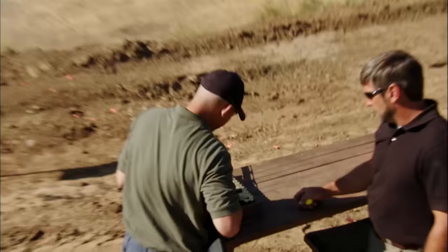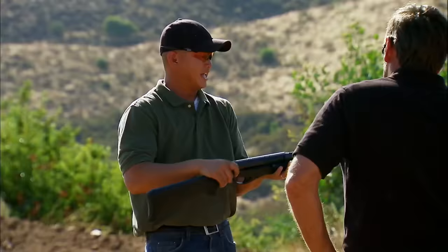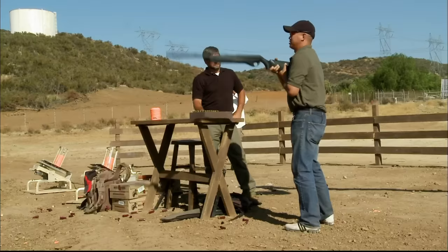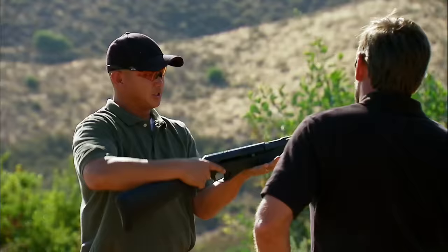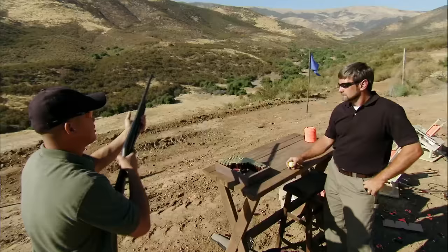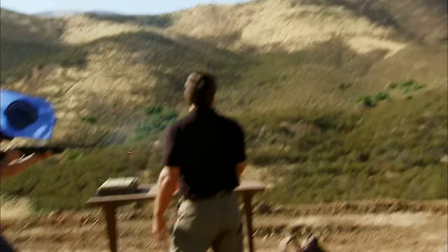One of my buddies told me about the balance of the gun. If the gun is barrel heavy, it's going to be really hard to swing. It's going to be like swinging like that. But if the gun is really well balanced, and see how this is? Pretty well balanced. The weight is in the middle. So now you can swing it with all the weight falling back this way instead of being out there. That makes the gun swing a little bit faster. Hey, you got it.